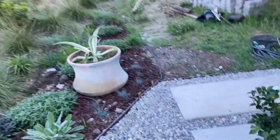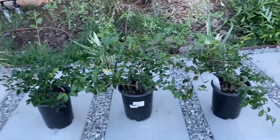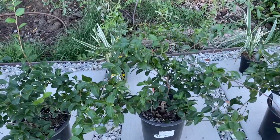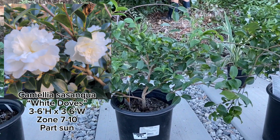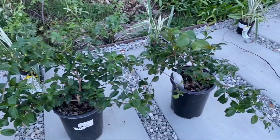And finally, to add to our winter arsenal, we've got some Camellia sasanquas. And this variety here is the White Dove variety. It's a smaller variety. It doesn't get super tall like the other ones do. I think this one only gets a maximum of 6 feet, I read up.